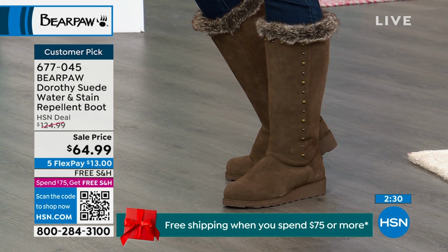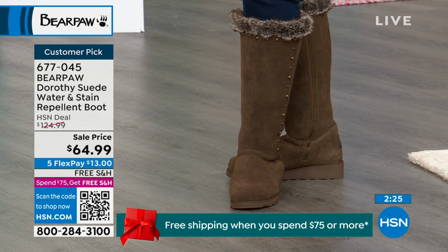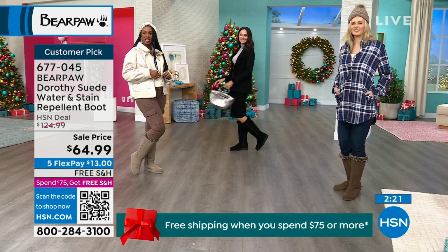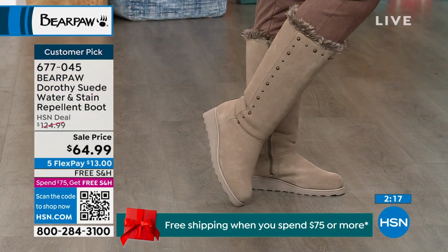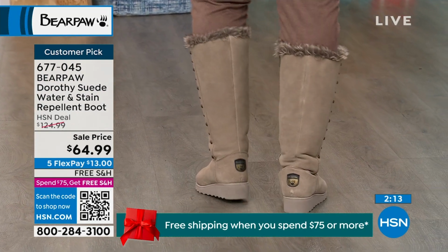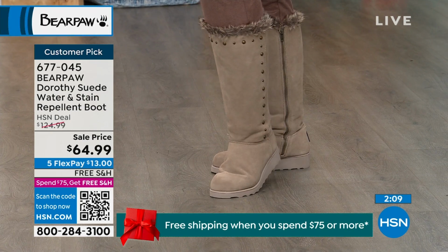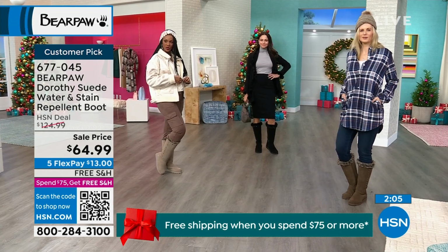So you've seen many different BEARPAWs, and maybe you have the classic hickory boot in that shorter style. I love this hour so much because we have furry boots, studded boots, ankle boots. Oh, I love those sparkly boots, the Prudence, coming up. But if you're looking for a nice, tall, warm, but not overly warm boot that you can wear out and about to look good at all those parties.